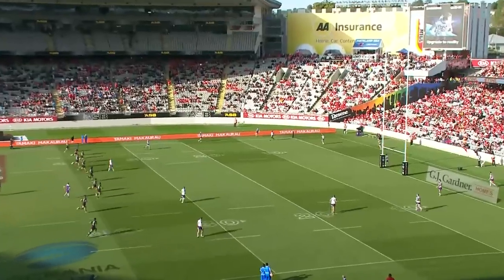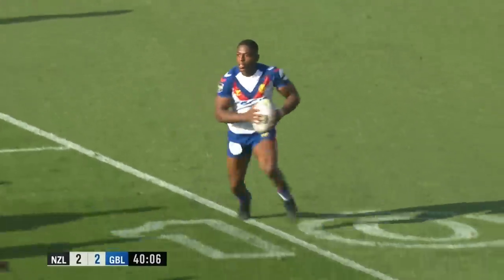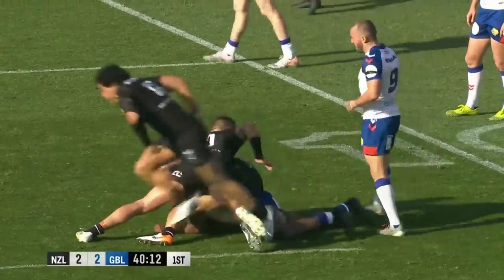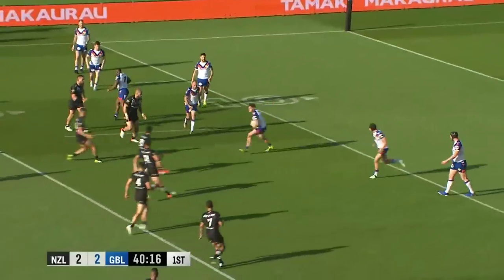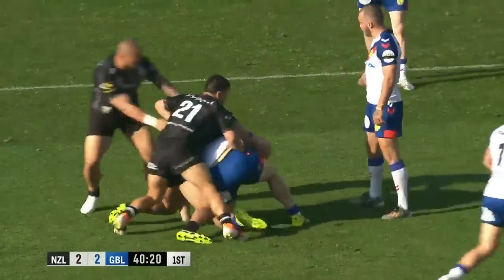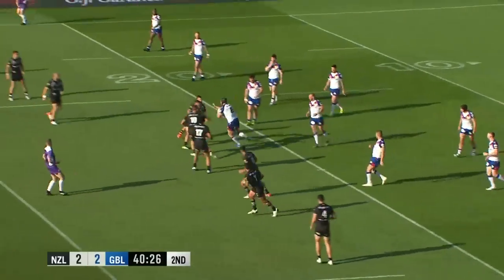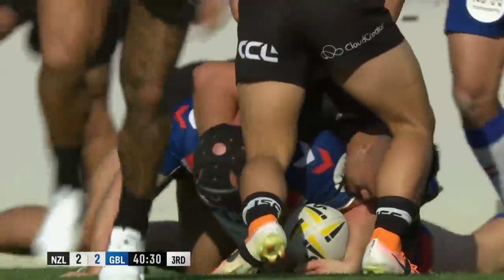Playing with the wind in the second half of this international, 2-2. This will be a very interesting first 5 or 10 minutes in this second half. Either of these teams can crack the defence of the other. It could be the decisive play in this match. It's Chris Hill, heads up towards his own 30.